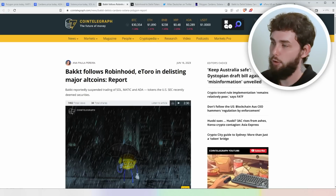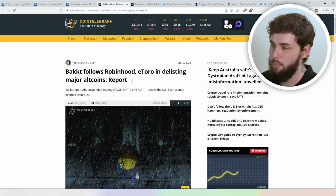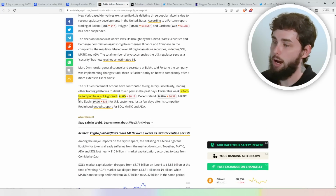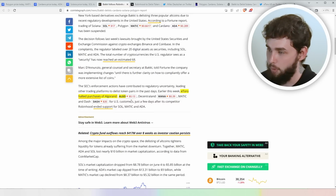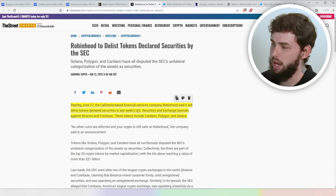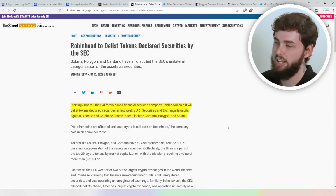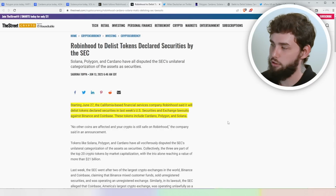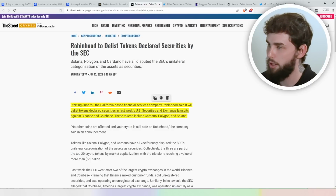So Bakkt follows Robinhood and Bitstamp in delisting major altcoins, right? So they've got a full report here. So again, Bitstamp halted purchases of Algorand, Decentraland, and Matic, okay? So let's have a look at Robinhood first. Starting June 27th, the California-based financial service company Robinhood said it will delist tokens declared securities in the US Securities and Exchange lawsuits against Binance and Coinbase, okay? So they include obviously Cardano, Polygon, and Solana.